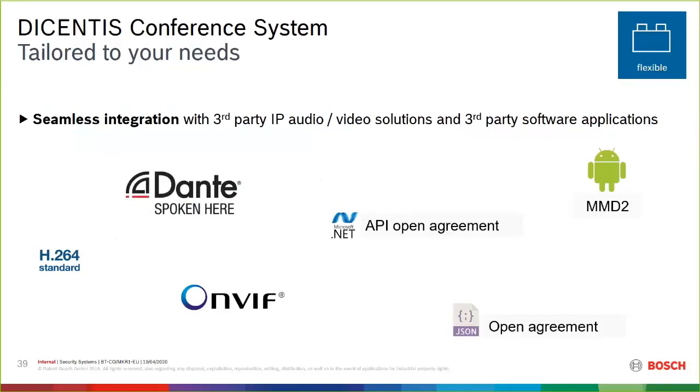They could have a presentation feed. This is a way where I could see a PowerPoint or a video or a teleconference on my system or on a projector or TV monitor, however you'd like to do that. We support ONVIF camera protocols. The MMD2s is an Android background. And then I always like to point out the JSON and .NET API. The system is a full open API.